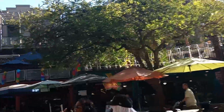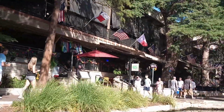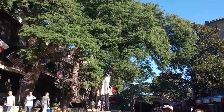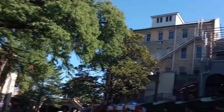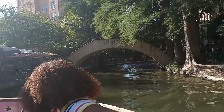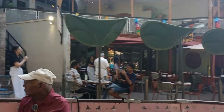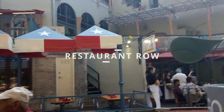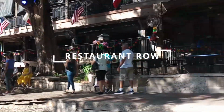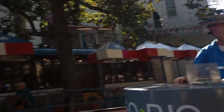Now, if you guys look back at that bridge behind me, that marks the beginning of about a 100-yard stretch of river that we're on right now that we like to call Restaurant Road. This is it on both sides of us. This is the epicenter of all the great Tex-Mex cuisine you guys can find right here in the heart of the city. River-level dining, balcony dining, homemade guacamole, you name it. It's Tex-Mex, it's on the menu right here along Restaurant Road.